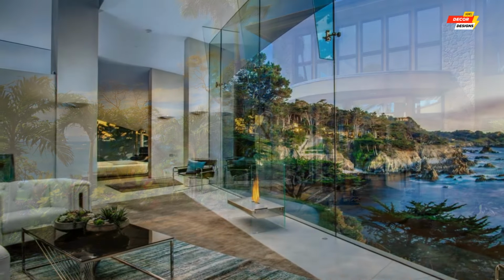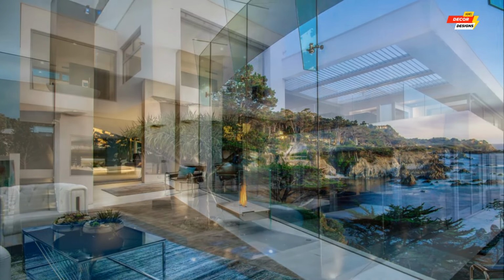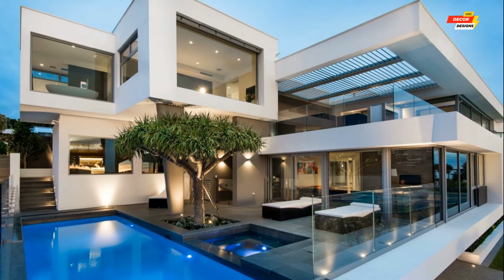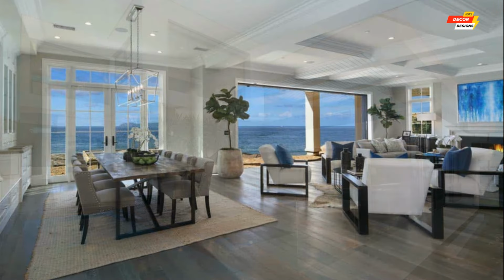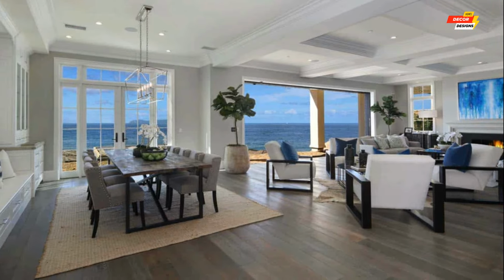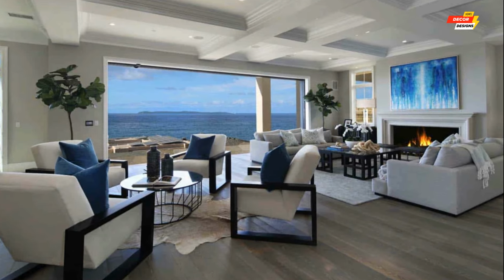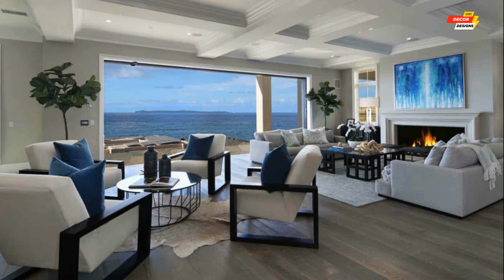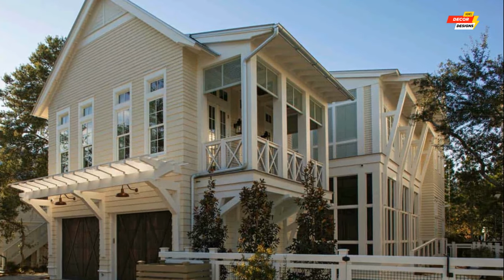5. Natural materials. Bring the outdoors in by incorporating natural materials like wood, stone, and rattan into your design. These materials add warmth, texture, and a sense of authenticity to your beach house. Consider using reclaimed wood for flooring, exposed beams, or furniture, and incorporate stone accents into your fireplace or countertops.